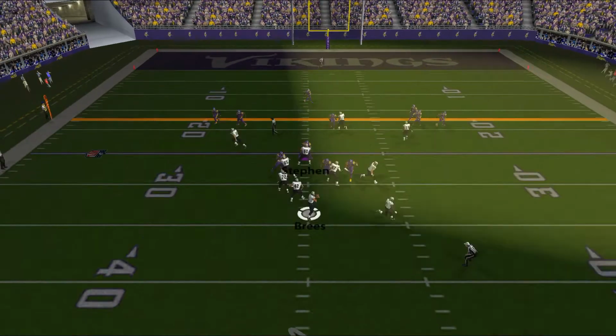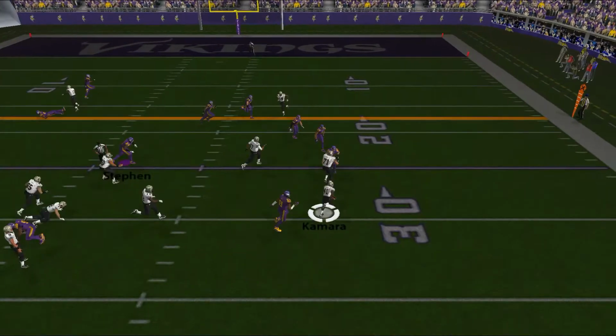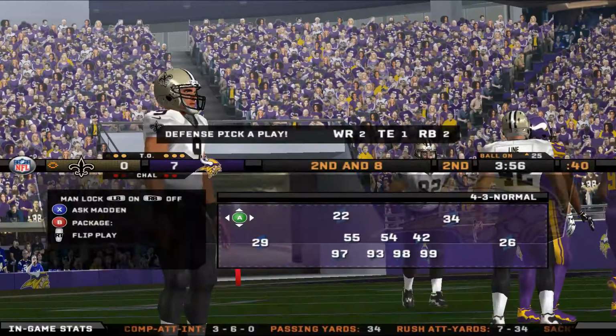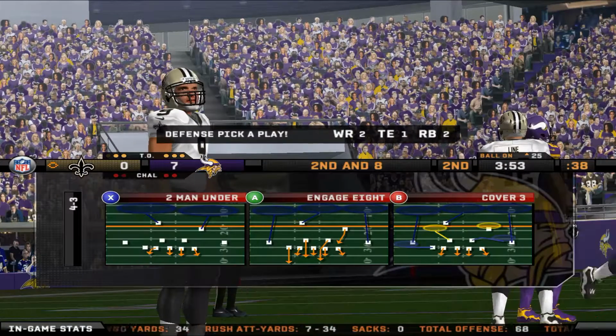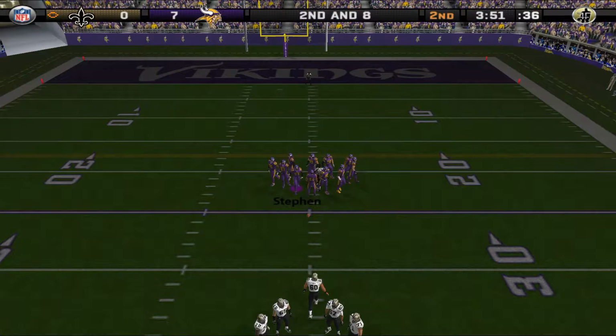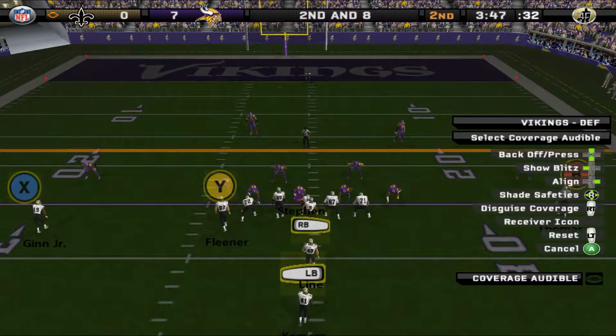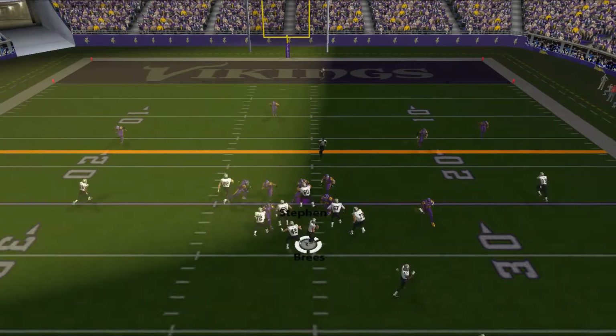Minnesota comes out in a 4-3. Quick throw. Number 26 is there on the stop at the 25-yard line. Passing on first down is a way of keeping the defense off balance. If you're successful, it could set up big runs on first down or any typical passing situation.